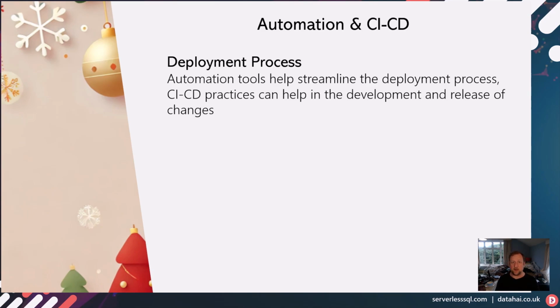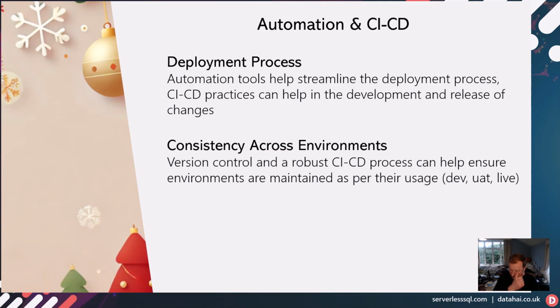There's been many a CIO who has sat there and said, okay, it looks a great tool. Brilliant, it can do all our data warehousing. How easy is it to develop for? How do we deploy changes? How often can we deploy changes? And of course, consistency across environments.